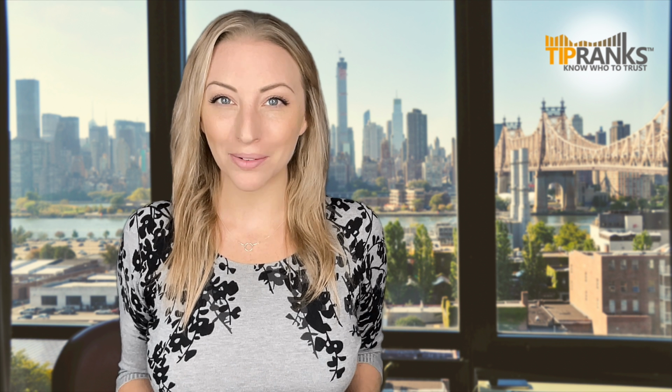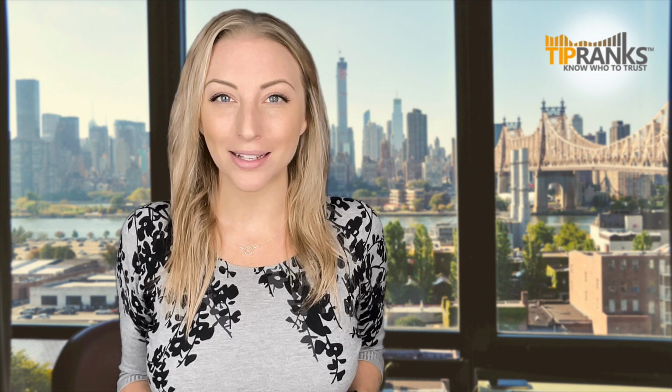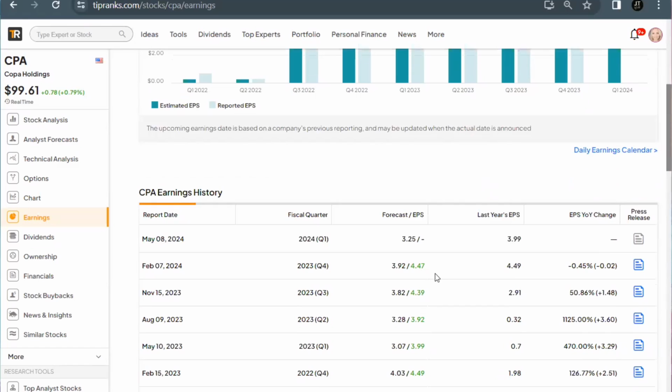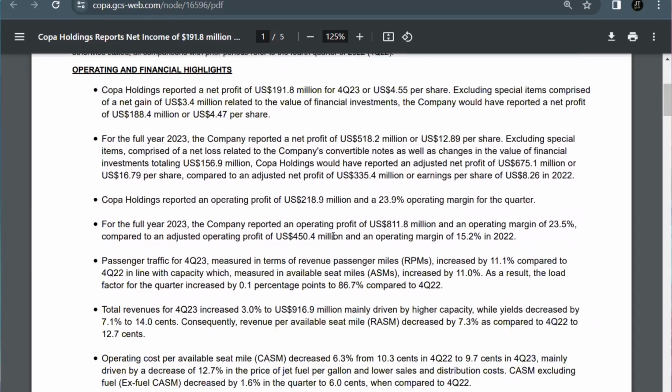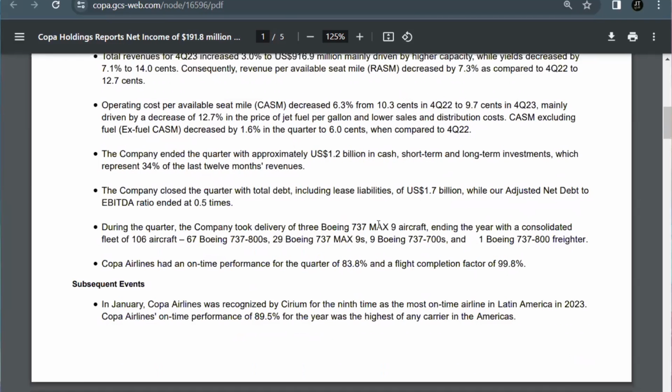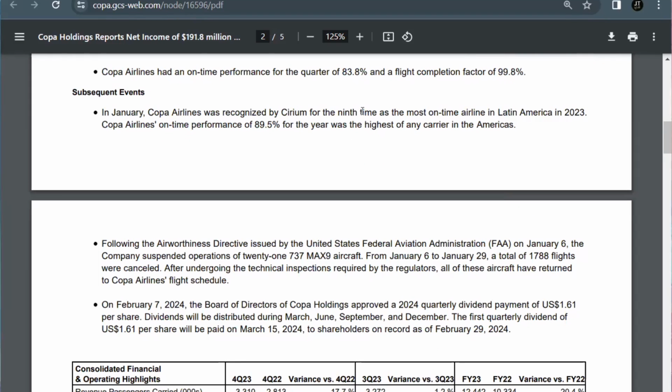Now, with the recent grounding of Boeing's 737 jets, there were some impacts on Copa as they did have to cancel flights. But in their Q4 report, which they released on February 7th, we still saw an earnings and revenue beat. For their fourth quarter, they reported earnings per share of $4.47, well ahead of the $3.92 expected by analysts. And for their fourth quarter revenue, they saw an increase of 3% to $916.9 million. They said it was mainly driven by higher capacity. As a fun fact, the company was also recognized for the 9th time as the most on-time airline in Latin America.